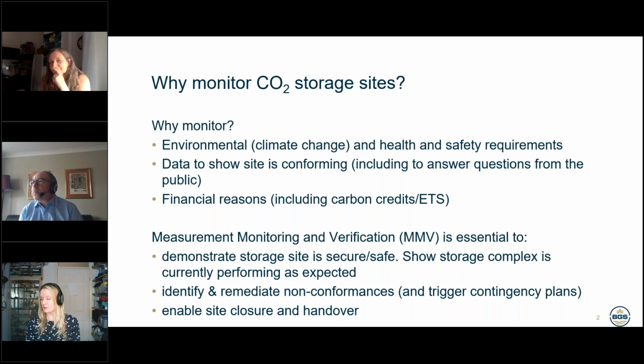So why do we have to monitor CO₂ storage sites? Well, we monitor for environmental reasons. So we're trying to tackle climate change. Let's check that it's actually working. And also for health and safety requirements to make sure that there's no unwanted emissions at the surface. We need to show the site is conforming, including answering questions from the public, and also for financial reasons. So we might be receiving carbon credits through the European Trading Scheme or some other local arrangement.